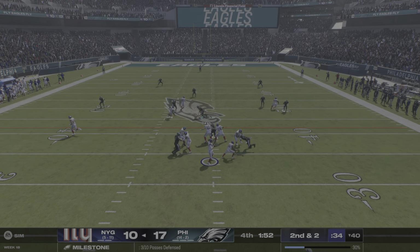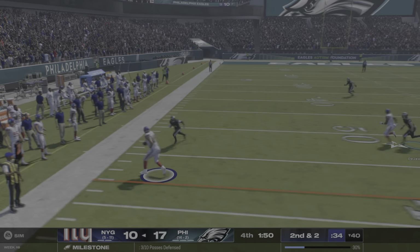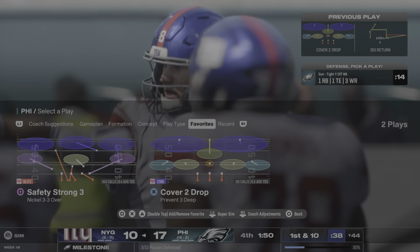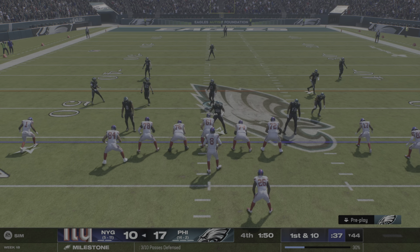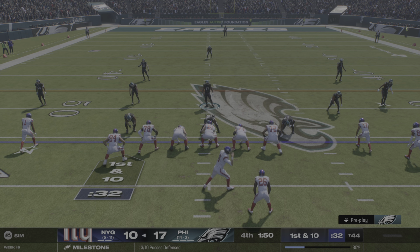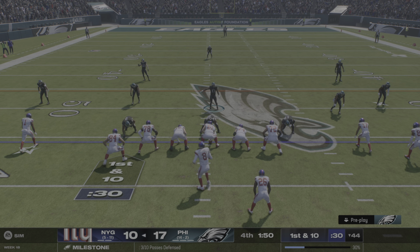To throw is Jones. Connecting with Johnson. And he is going to get out of bounds with the 1st down. So that's going to double their pleasure for sure. They get the 1st and save a timeout.